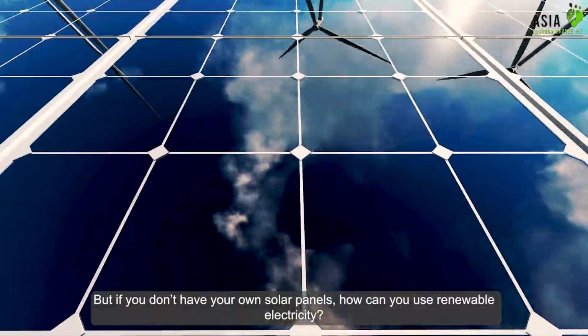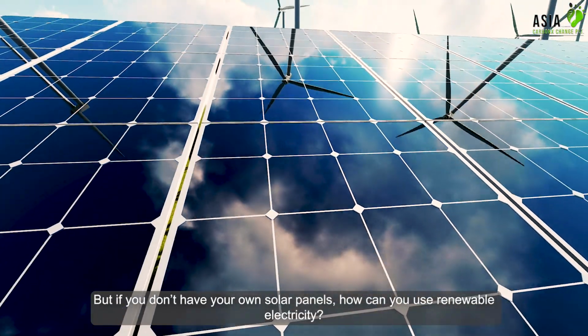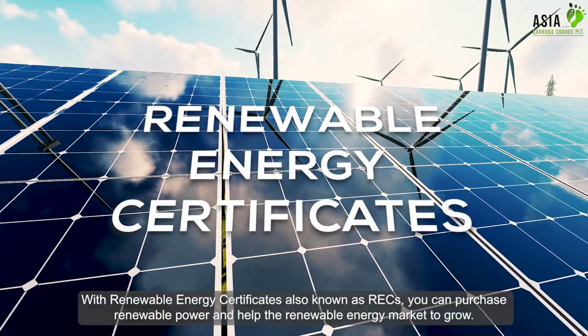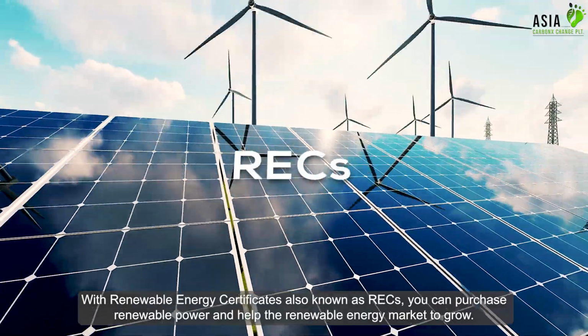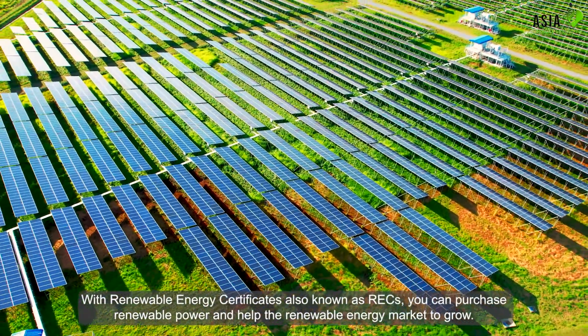But if you don't have your own solar panels, how can you use renewable electricity? With renewable energy certificates, also known as RECs, you can purchase renewable power and help the renewable energy market to grow.